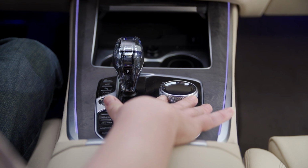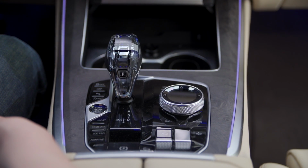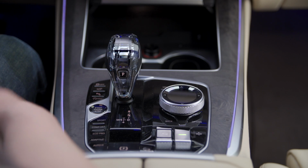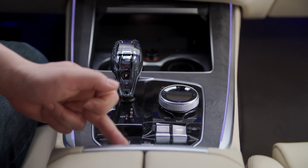We have a jog dial to control the infotainment system with. It's pretty straightforward. It's nothing to get crazily excited about, but at the same time it works very well. So I think that's really the most important feature of any interactive control.